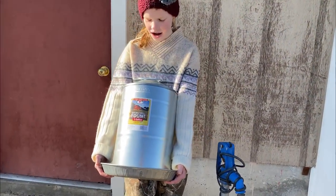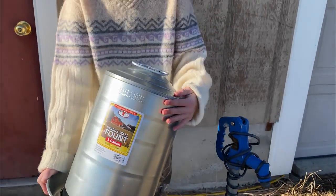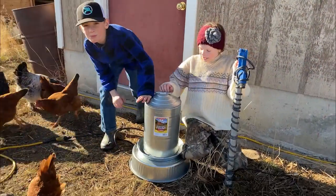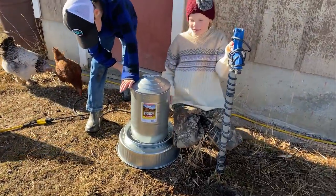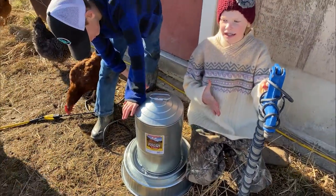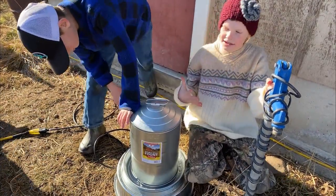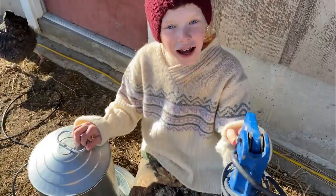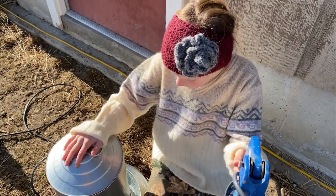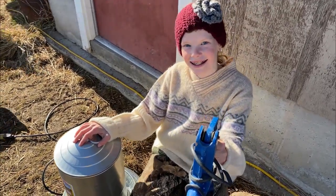Okay, so this is the Little Giant double wall 3-gallon waterer, and we're going to fill this up, and then Davis is going to bring the bottom that has a heater on it. So let's fill it up. Okay, guys, so we have this heated base, and the really good thing about it is we plugged it in, and it won't turn on until it gets under 32 degrees. And so then you're not wasting electricity. Okay, so we're going to fill this up, and then we're going to have unfrozen water for these chickens.